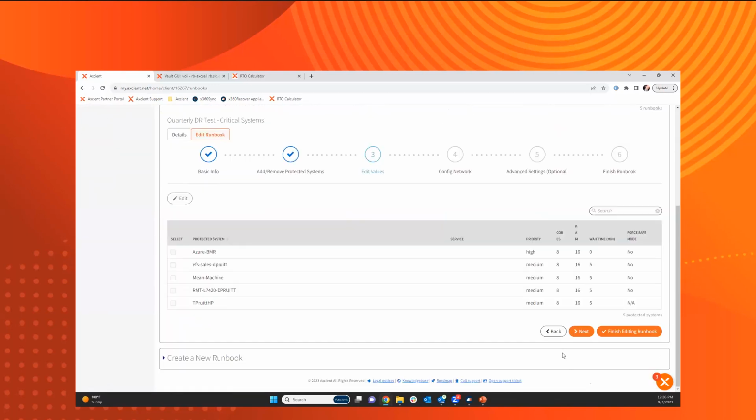You're then going to choose the boot order, processing power, memory. If you've got a domain controller like mine that needs a cup of coffee and a donut before anything else communicates with it, well, you can set up your other systems to have a 5-minute wait time. Give that domain controller enough time to wake up and smell the roses.